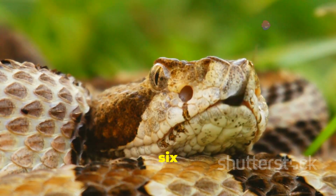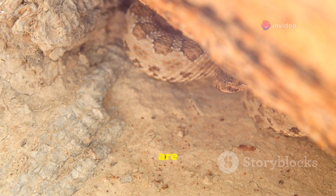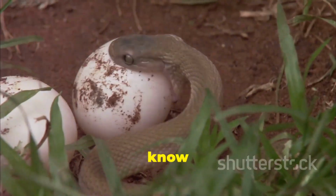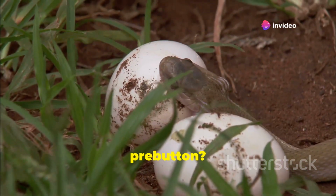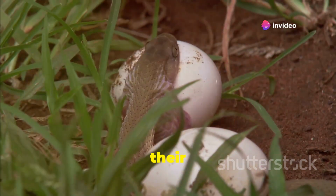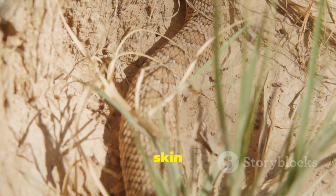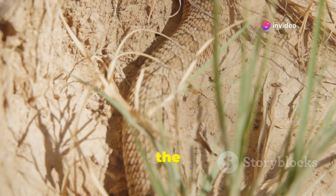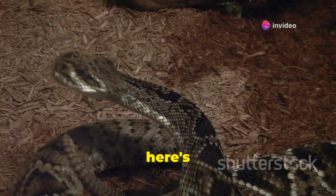Section 6. Rattling up some fun facts. Here are some fascinating tidbits about rattlesnakes that might surprise you. These creatures are not only intriguing, but also play a crucial role in their ecosystems. Did you know that baby rattlesnakes are born with a single button called a pre-button? This tiny structure is the beginning of their iconic rattle. This pre-button doesn't make any sound until the snake sheds its skin for the first time. As they grow and shed their skin, new segments are added to the rattle, creating that distinctive sound we associate with danger. And here's another one.